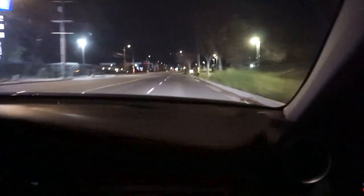So we're gonna go back to the shop now. I'll do all the flybys and everything later on. We're gonna head home. I can still hear the turbo pops. That's all we need, right? That's all we need. Let's go back to the shop now.